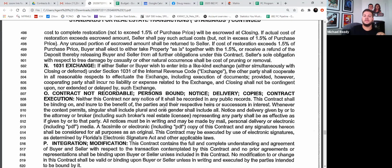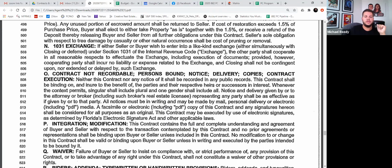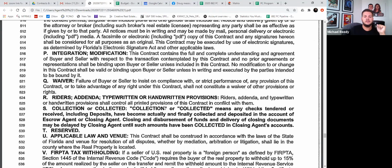Talks about 1031 exchange. Again, you can go through and read a lot of these things that are here, what that looks like.